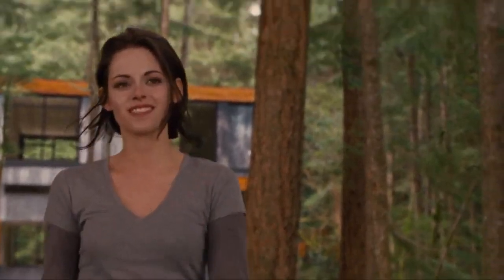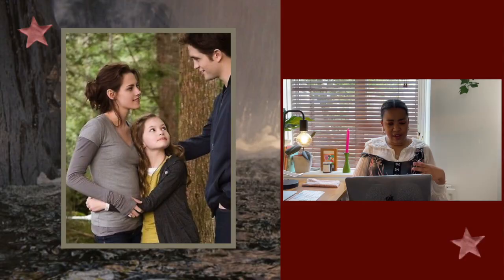Is this the last outfit? Because she truly has no excuse for this. She no longer gets cold, so why is she wearing weird layers? Oh my god, is it done? Oh my god, it's done.